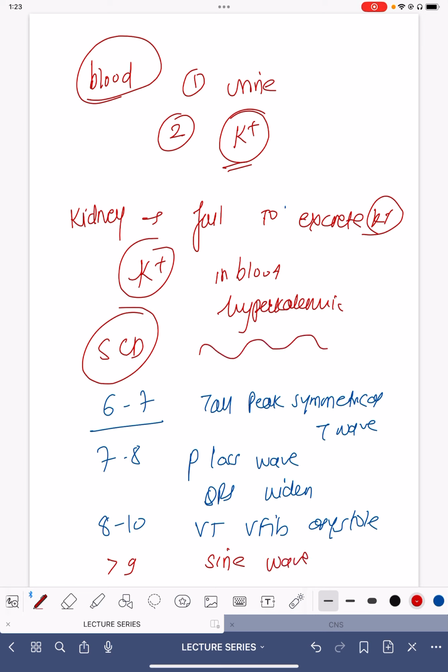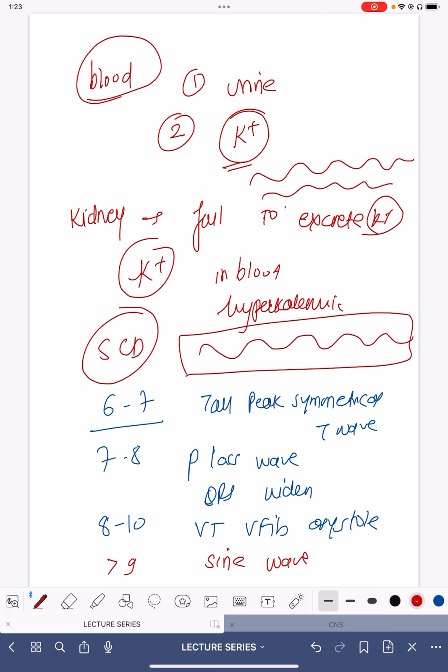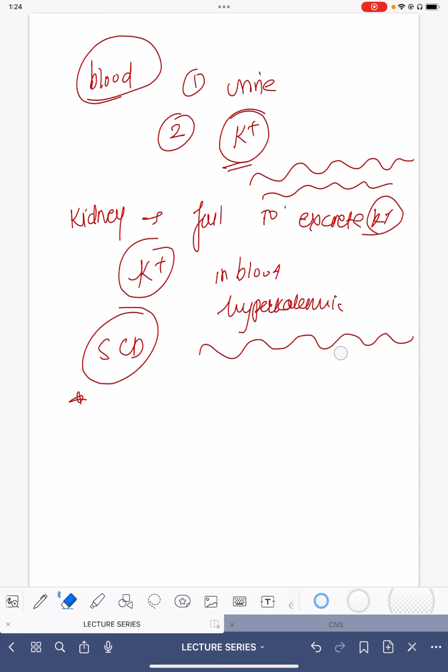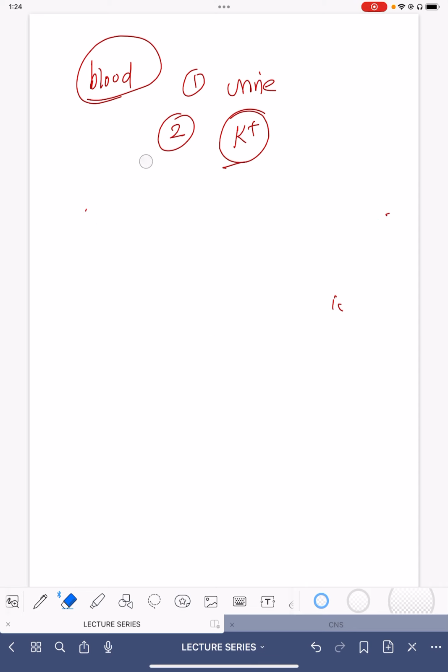Sine wave pattern is like this. So we will not get any P wave or QRS. We will simply get this type of thing on the monitor. It means the heart is not at all pumping and the patient will die. So this potassium has to be corrected very fast. And whenever there is a rise in serum creatinine, we always have to see what the level of serum potassium in the blood is, which is extremely necessary.